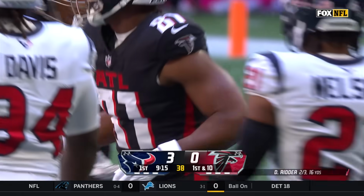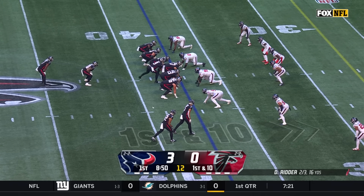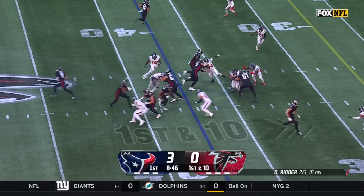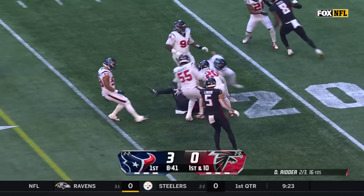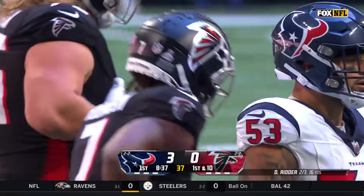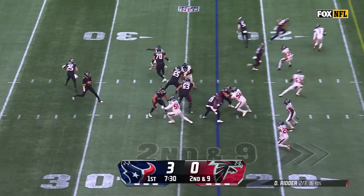So Arthur Smith going into his bag of tricks for a gain of 21. And Drake London, the second-year player, is able to complete it, pick up the first, and now here's Robinson. And Robinson, he has so much make-you-miss ability, and a nice carry there and a gain of 12. Good size, solid 220 pounds.